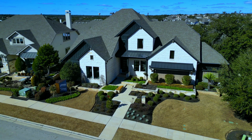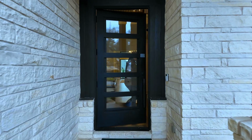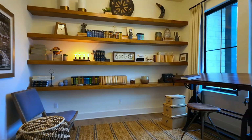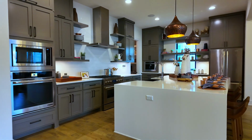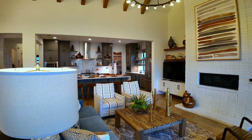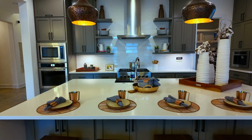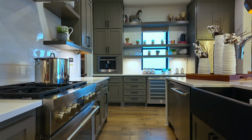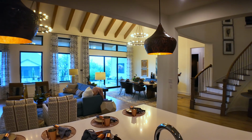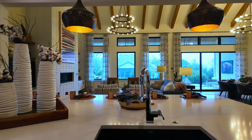The Drees model home at Hilltop is one of my most favorite model homes in the entire Austin area. Drees is offering homes from 2,400 to 3,800 square feet. They do have some quick move-in inventory, and they offer ground-up new construction with semi-custom designs so that you can build exactly the home you've dreamed about. Their pricing starts from $650,000 to $985,000.